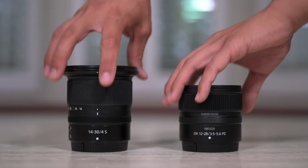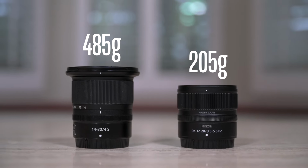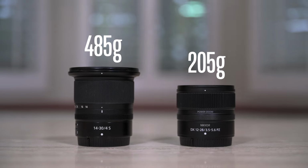We are going to get a difference in weight though. The 12-28 comes in at about 205 grams versus 485 grams with the 14-30. Now, that does seem like a pretty big difference on paper, and when you pick them up and hold them, the 12-28 is definitely a lot lighter. I think in the larger scope of bringing all that camera gear though, I don't know how much of a difference that's going to make, but when you're traveling, let's just say you're bringing one camera, I think the 12-28 is definitely going to have a major advantage over the 14-30.